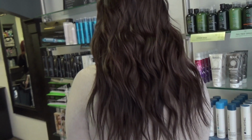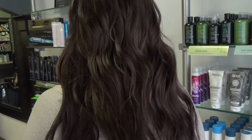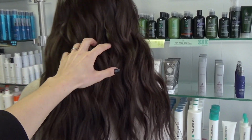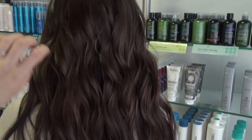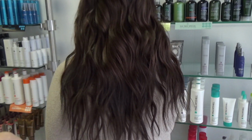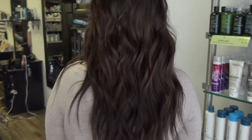Alright, I just finished my girl Lauren's hair. Look how pretty, you guys. We reinstalled her 2 rows, hand-tied extensions, and then we also refreshed her color using the Demi, and I used 5N Paul Mitchell the Demi, and it's such a beautiful, rich, chocolatey color. Oh, it looks so good.